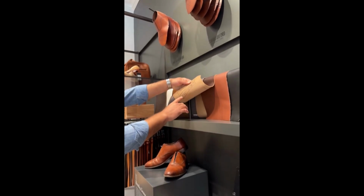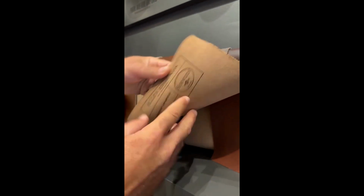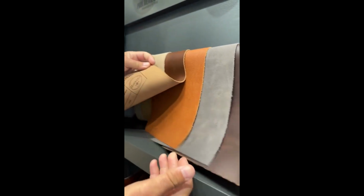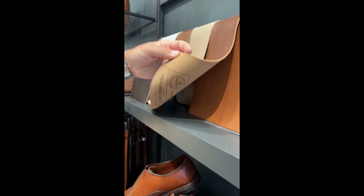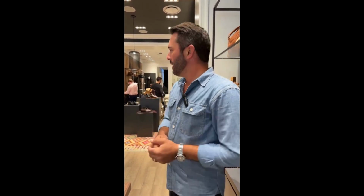What's really cool is, on the back of each of these leathers, these articles, you'll have the name of the article, the tannery that we use. It's just kind of cool to be able to learn about the materials that we use. And frankly, it's a great way for us to be transparent about the quality that we put into all the shoes. So really excited about that. We have that in a few places in the country. Newbury here, again, this was back in April that we opened this store.